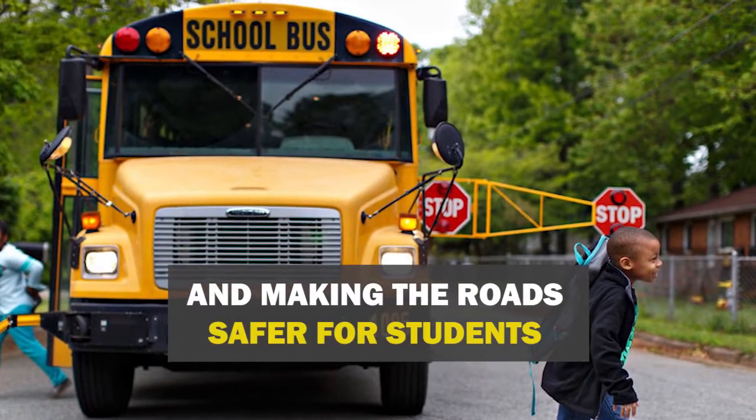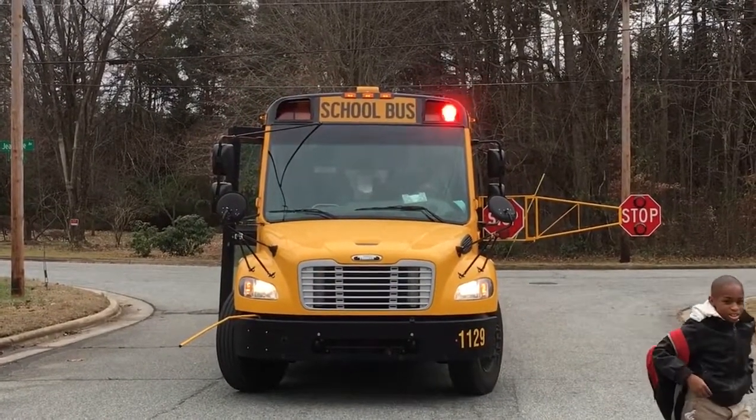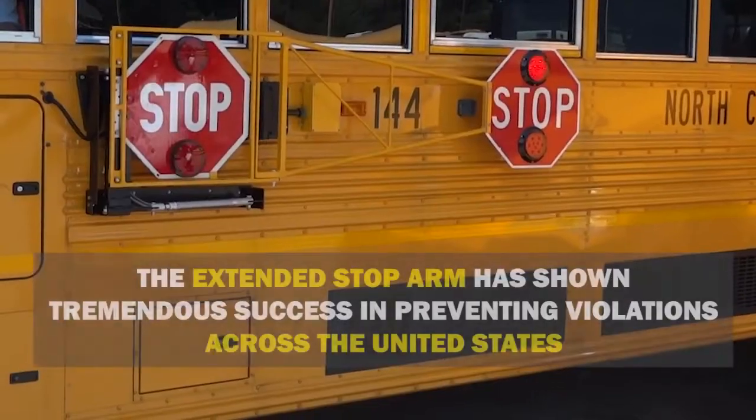People now are not coming up to the arm. They're staying way back, and they're really giving us a good distance, and I really appreciate that. Transylvania County Schools plans to have extended bus stop arms on all 35 buses by the start of next school year.